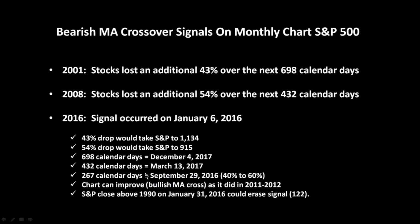Notice this bear market dropped further than the first bear market shown, but it happened in fewer calendar days. Fool me once, fool me twice. If the next bear market sees a similar reduction and people run for the exits at a faster rate, a similar drop could occur in 267 calendar days.